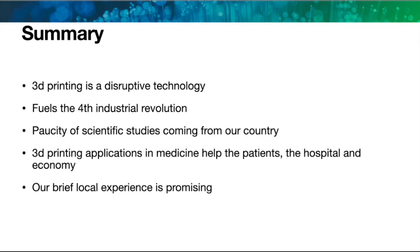In summary, I hope I've demonstrated the disruptiveness of 3D printing in the medical setting and how it fuels the fourth industrial revolution. We do know that we have a long way to go with regard to the use of this technology in medicine, but so far we see a lot of potential in these technologies in our local setting. This is further exemplified by our favorable experience.